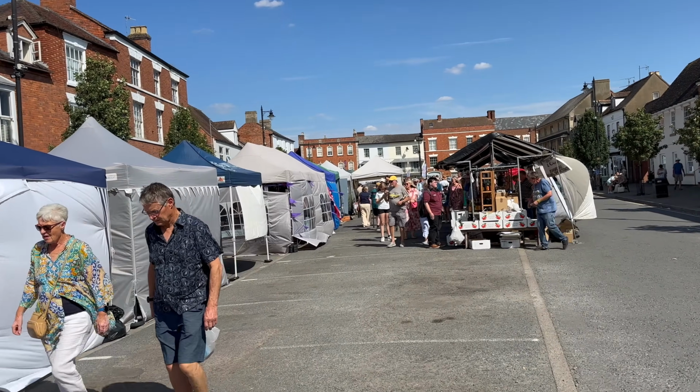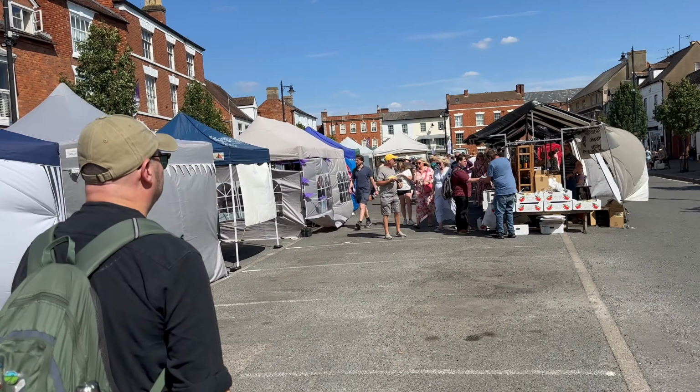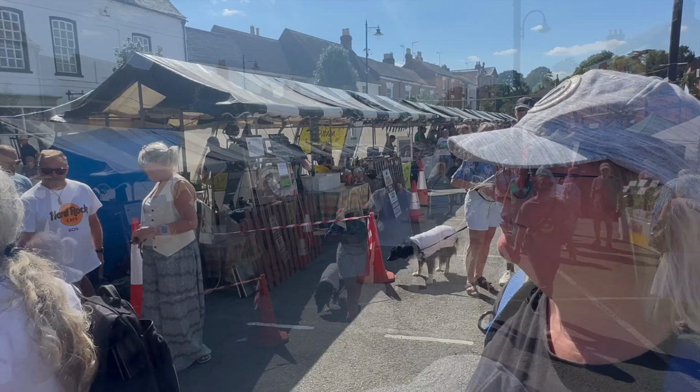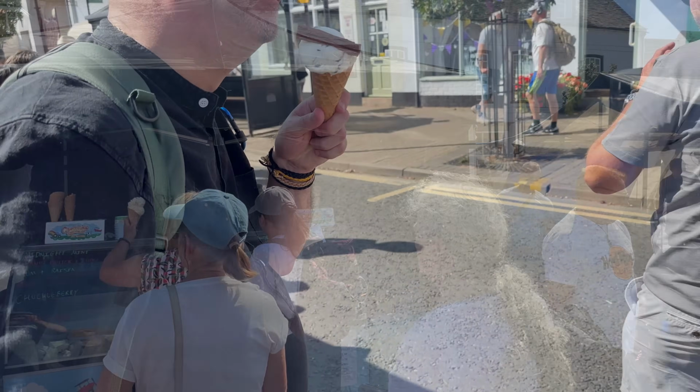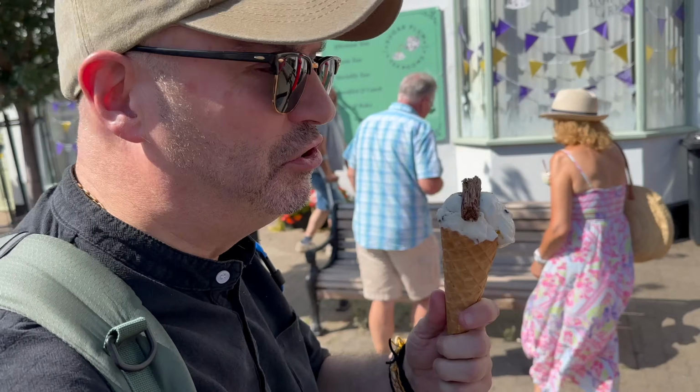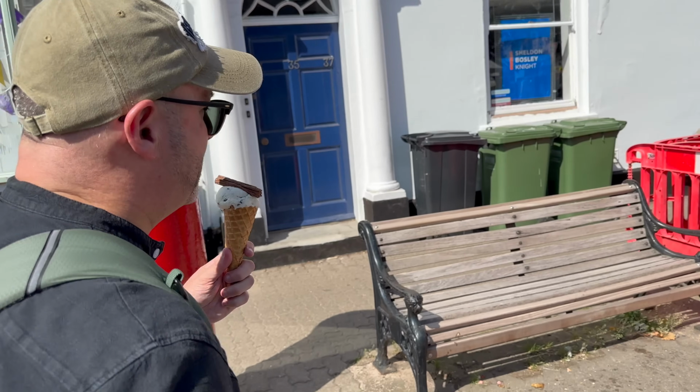Great market traders too, but it had been a really hot day for a walk and there was one thing that I had to do, and the ice cream stall beckoned. What have you gone for, Si? Midnight mint. Midnight mint? Oh. What have you gone for, Nay? I've gone for Worcestershire Plum because this is actually the Plum Festival. So there you go. Gelato a day keeps the doctor away.